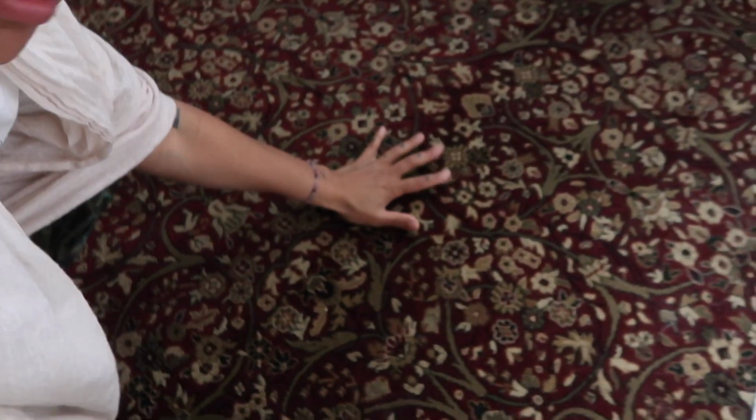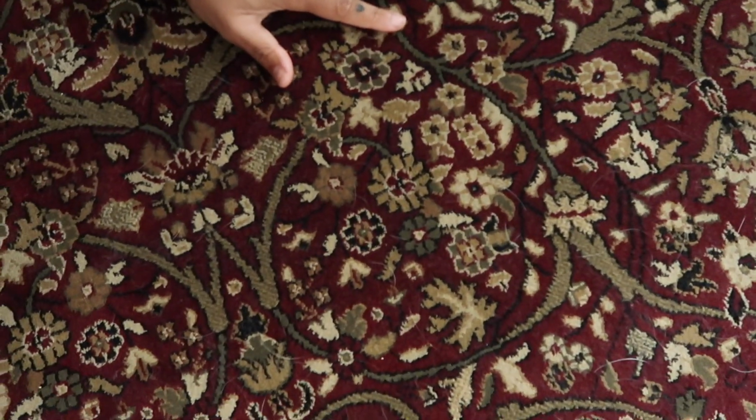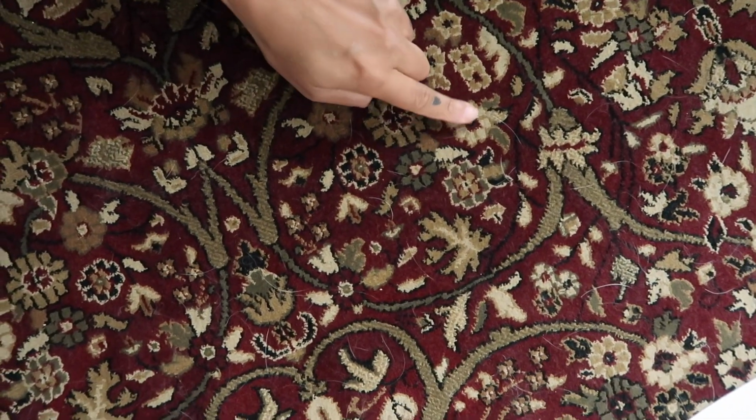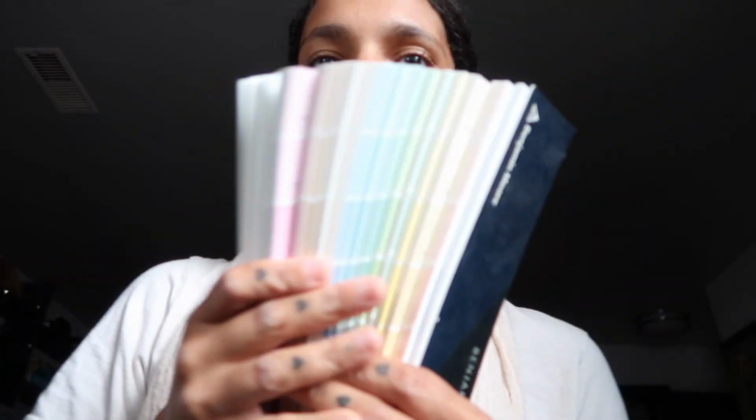I do want to pull, if I can, a cream from this rug. I think one of the lighter ones. This is a little deep. So, come on. Look what Nate found in the garage.